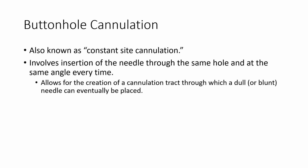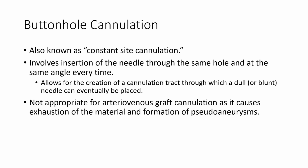This allows for the creation of a cannulation tract through which a dull or blunt needle can eventually be placed. And it's been proposed that this technique is less painful for the patient and that it's less likely to form aneurysms or stenoses, or narrowings, that might limit the lifespan of the fistula. It's generally associated, however, with an increase in infection risk that we'll talk about momentarily. And as an aside, it's not appropriate for arteriovenous graft cannulation as the graft material cannot withstand repeated puncture at exactly the same site.